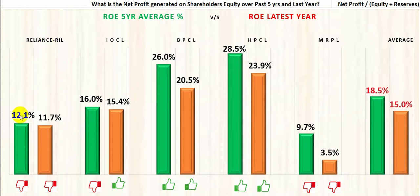So Reliance's ROE of the last 5 years on average, that is how much profit it was generating on shareholders' money since last 5 years, was 12.1%, and it is below its 5 years average for all these companies.